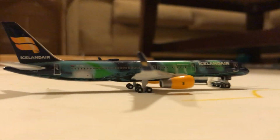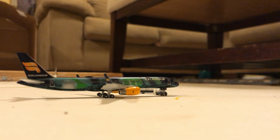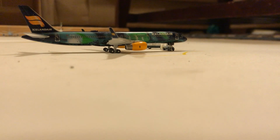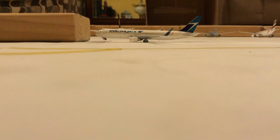That's its only destination that I can go to. I want to get a Max 8 for Iceland Air soon so I can have the daily double Reykjavik. Actually, no, not really daily double. I mean, it can be daily. No, it cannot be. Oh, because of what times?